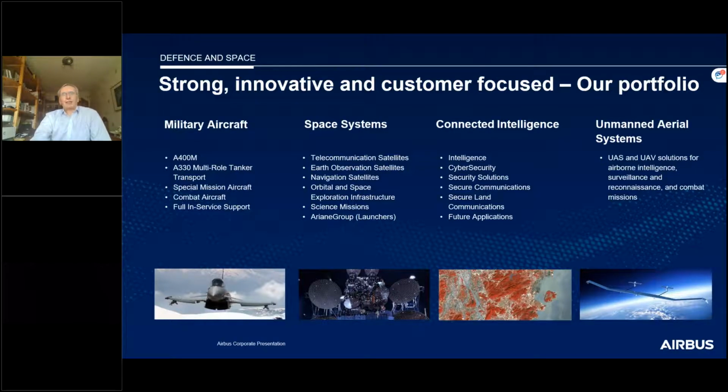This is really challenging, to run a lot of simulation in the backend. Then the connected intelligence, including cybersecurity and communication technologies, and finally everything in the unmanned area, to support drones for military and civil areas. It only describes the global picture of what we are doing. On the connected intelligence side, you also see image recognition from satellite. It's always part of the Airbus portfolio.